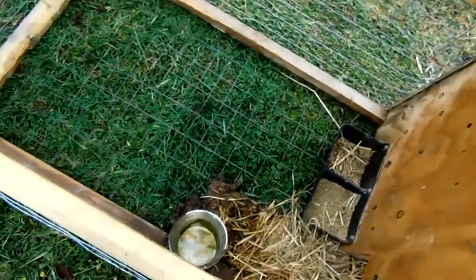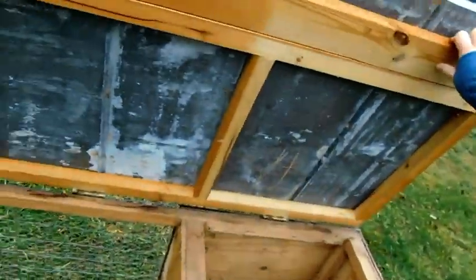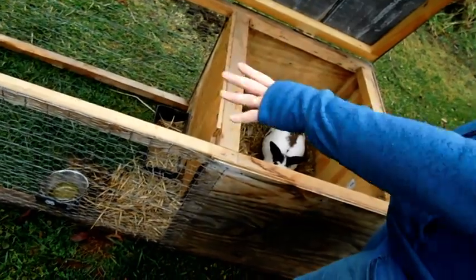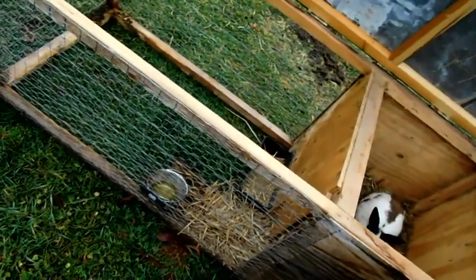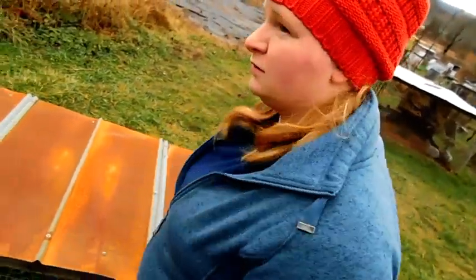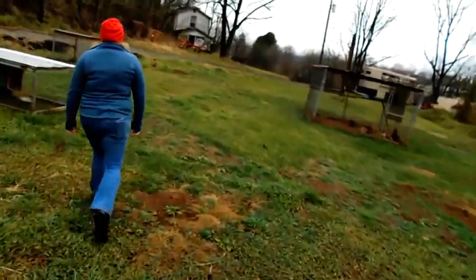A little setup. So I got the poop out of that corner. I love these tractors. Yep. They've got a little box to get in out of the weather. And then they have a little run that they can get in, eat grass, or run around, stand up in, do whatever they want. As you can see, there's rabbit pillow tracks. They get moved every day.